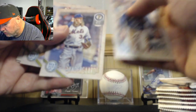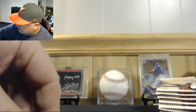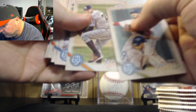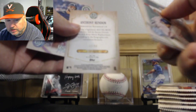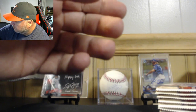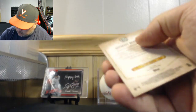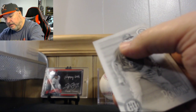Ozzy. I don't know if I really like that insert that they have this year. That kind of tobacco-looking insert that Bregman just had. Oh, got Anthony Rendon, numbered. Oh, very nice. Just a numbered card, but man, I'll take it. Out of 50, Rendon. One of the few guys that is hitting the ball on a consistent basis in the Nats.